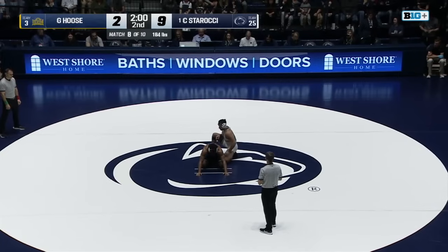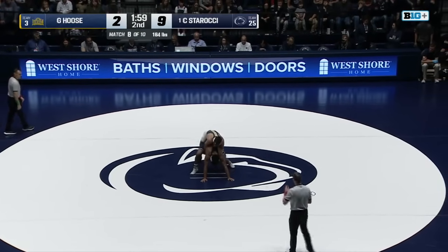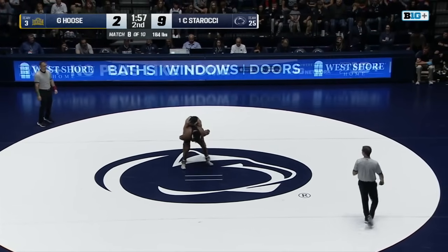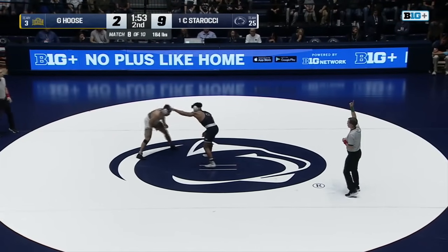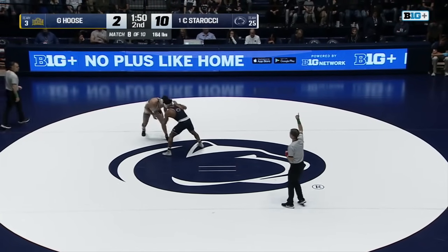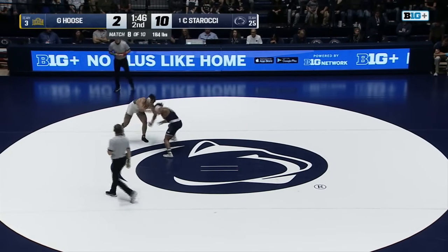Let's see if Starocci can get that fall. Levi was going for the pin earlier. Let's see if the champs keep the trend going. Needs a mat return before the stall is called. Lets him go. One more for the champ. 10-2, 8-point lead. 1:30 of riding time. 1:40 left in the second period.